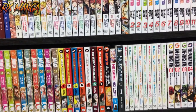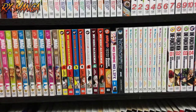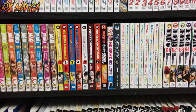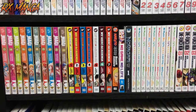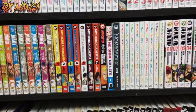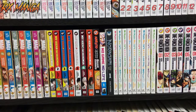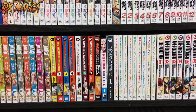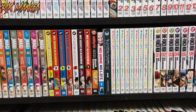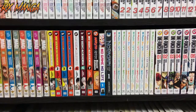We've got My Hero Academia 1 through 7, which is a fantastic shonen series. I love the hell out of this. It smashes together my two loves of comics and manga. It's just excellent. Naruto, The Seventh Hokage, and The Scarlet Spring. It was more Naruto at the time to have, but it's pretty throwaway.